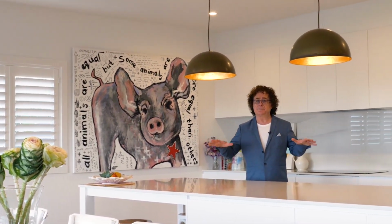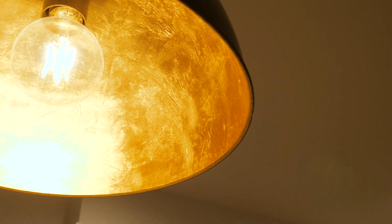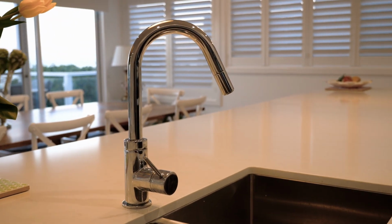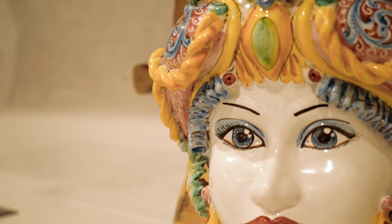And here, because there is so much white, I chose these copper lights, and inside they are gilded with gold leaf, so that the light that comes out of it is quite golden. And I wanted to bring some of that warmth on so much white. And here at the back is an Italian ceramic painted face. So all of these elements bring a bit of color to a very white kitchen.